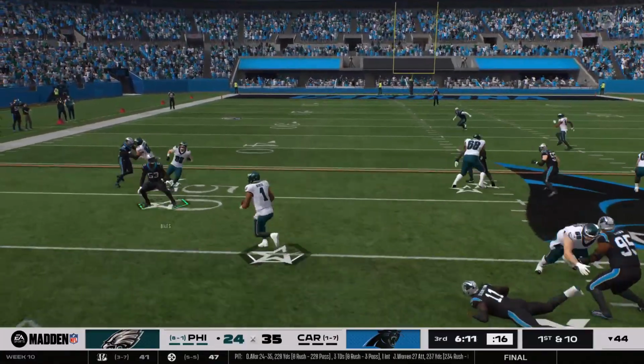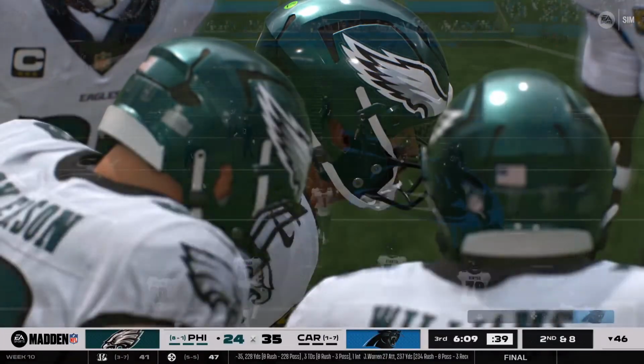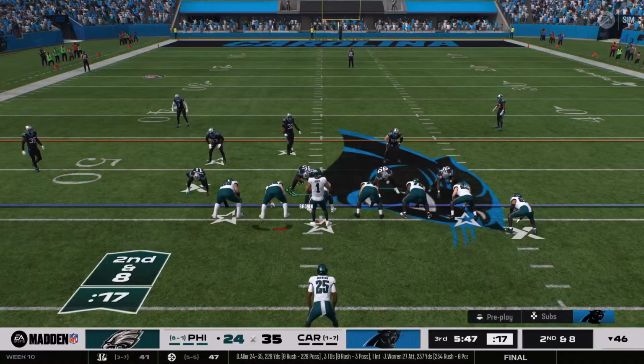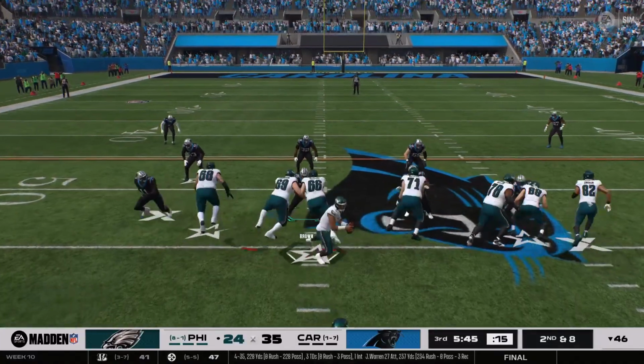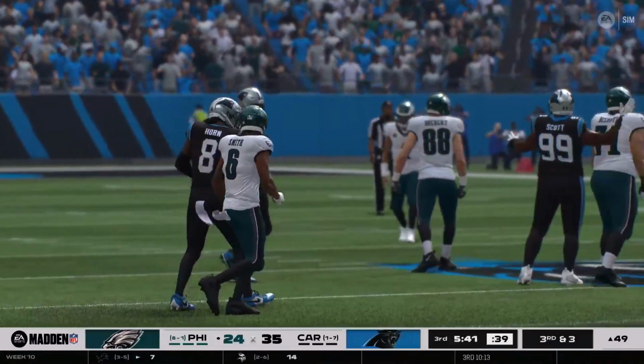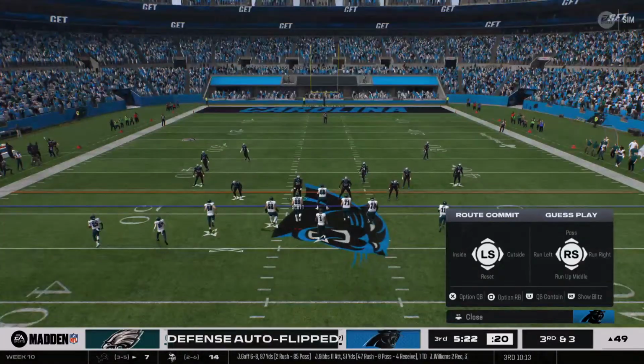Now Hurts going to call his own number. And he'll go into the slide there. It'll be a gain of a couple. From the 46, here's second and 8. The 46-yard line. On the ground, it's Johnson. He'll take this ahead for a gain of about 5. And here comes third down.